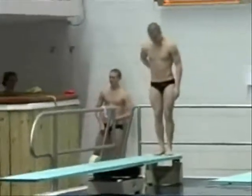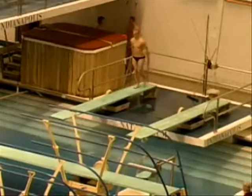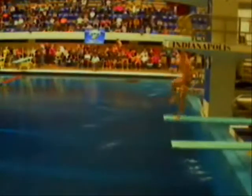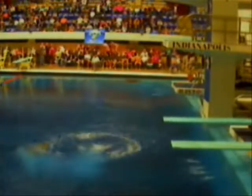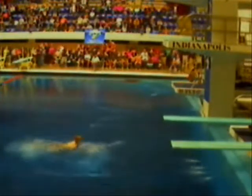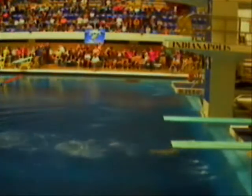This first athlete leading us off in the finals, the final 3 rounds today. Rather bulky, strong young diver. Performing a reverse 1.5 somersault in the tuck position will be Kyle Kibbe, representing Southport High School. He and his teammate were both in the competition today.